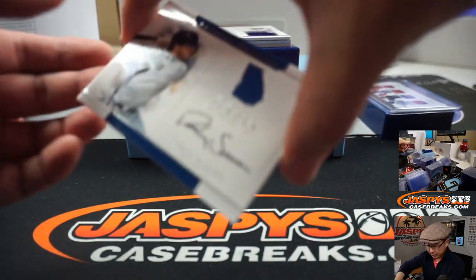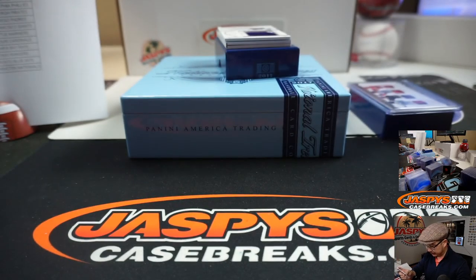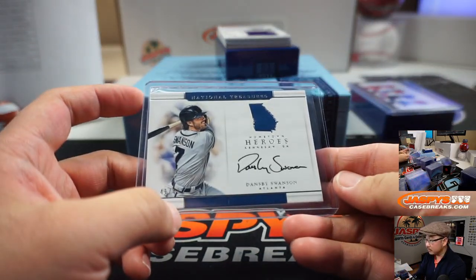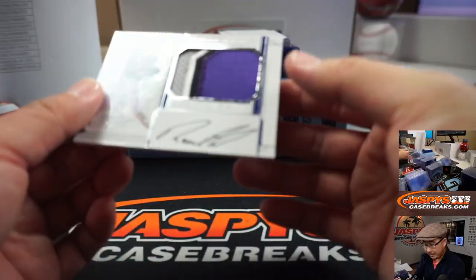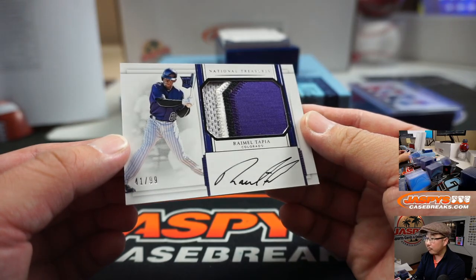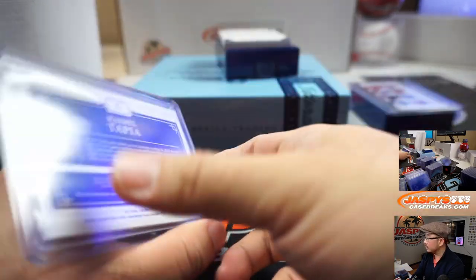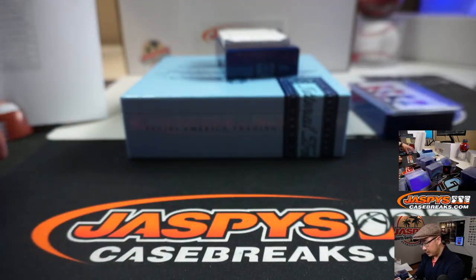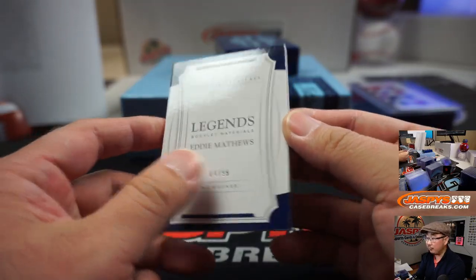For the Braves, TJ Poyer gets the Dansby Swanson, 41 out of 49. Raimel Tapia, Rockies. That'll be for Ryan Redmond. It's a good-looking patch in there, too. Out of 99, last book. It's Legends Booklet Materials, Eddie Mathews, 4 out of 99.